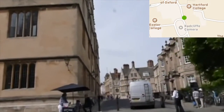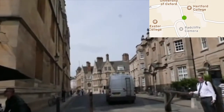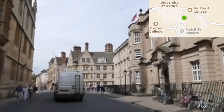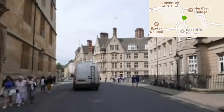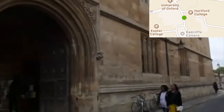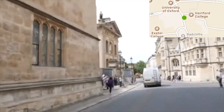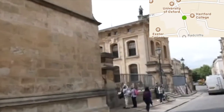Still used as a library, of course, although most of the books at Oxford have been moved off-site, largely to Swindon nearby. On the right-hand side is the main entrance to Hertford College, and on the left-hand side, through that portal, is the main courtyard of the Old Schools.